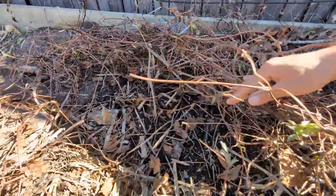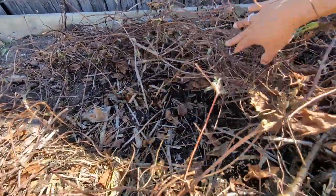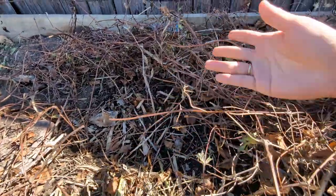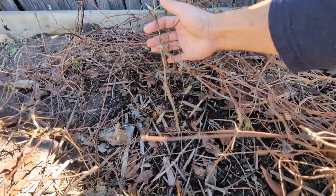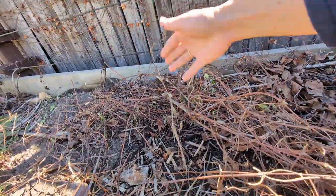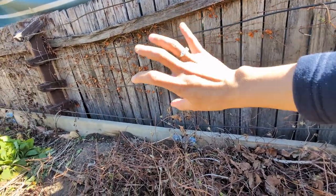So the vines of the Clematis I trimmed down, and I just lay them around here like mulch, to prevent the cat and other things from digging in the garden. I got, I think, 2 little vines from this. In the future I will try to guide it to the wire over here for it to climb.